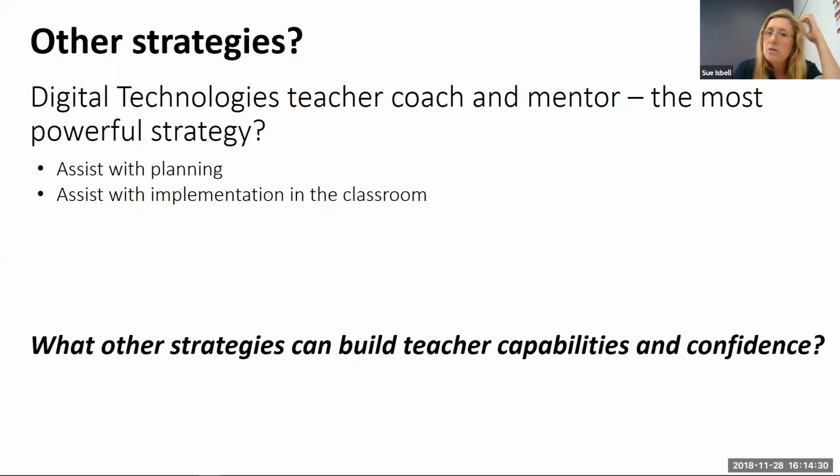For me, talking particularly to primary schools, the most powerful strategy with the best results seems to be having a digital technology coach and mentor. So someone who's actually given time to work with other teachers, to assist with planning and implementation in the classroom, while the classroom teacher builds their capabilities and confidence.